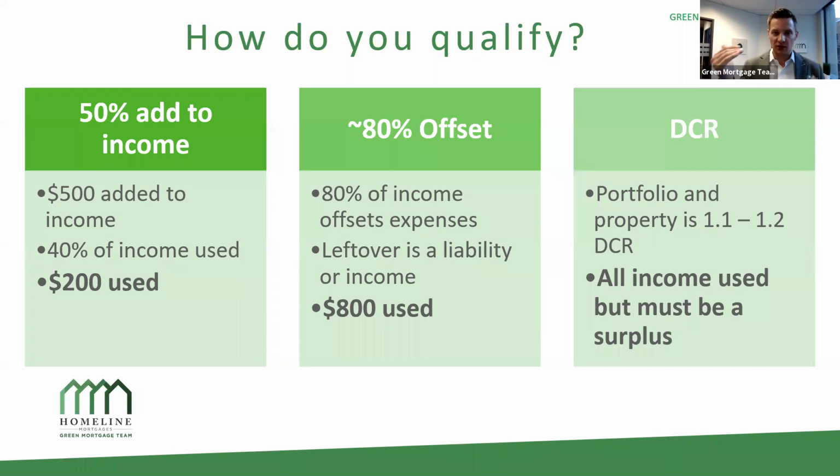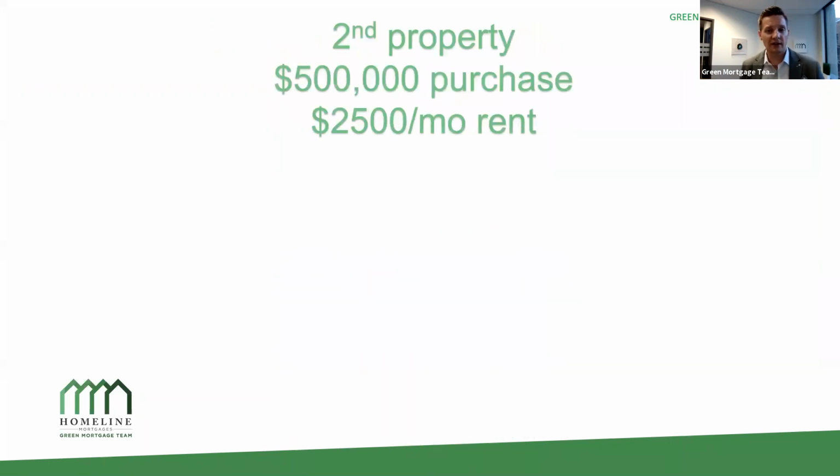Most lenders start to narrow it down and drop the amount of leverage you can obtain. And on average, it's 60, 65%. But we've had deals where the maximum loan amount we can get on a property is only 30 or 35% under a DCR program. So it is not easy to qualify underneath these types of programs, and it's important to note that. So knowing that and understanding how lenders are qualifying you, let's look at buying that second property now.